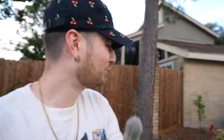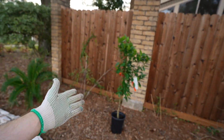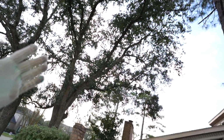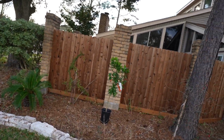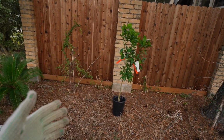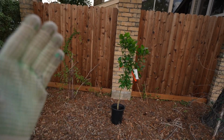All right, so we have one citrus in the ground, and now it's time to throw in yet another one. And this one I want to place in this area right here because they can thrive, as I said, underneath the canopy. It'll help break up this fence line. But the one downside is it might be competing, well, not might be, it will be competing with the pine tree and the oak tree. So I'm just gonna have to make sure to really water it in to establish it well. But I think this citrus will look nice right here.